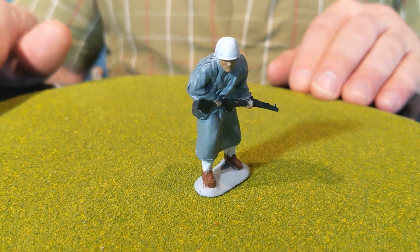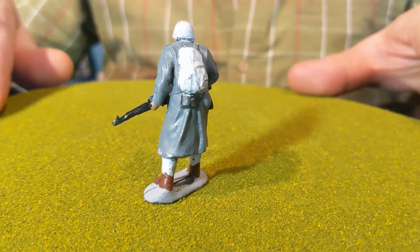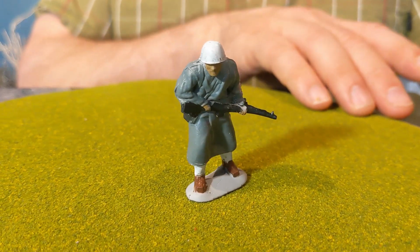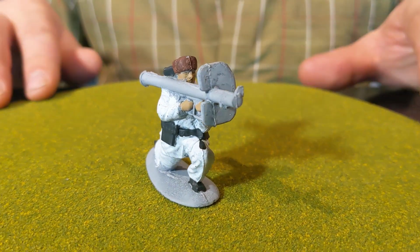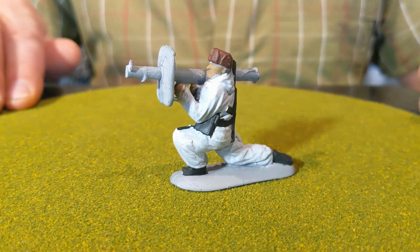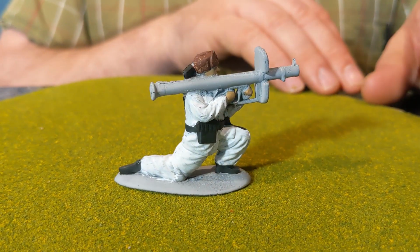Figure number 4. Advancing cautiously, with a long coat on, and a white backpack or knapsack or duffel bag. Pose number 5. This is definitely from the latter years of the war. It's a Finnish soldier kneeling, firing a German Panzerschreck, obviously supplied by the Germans, wearing winter white camouflage. And he has his submachine gun strapped to his back.